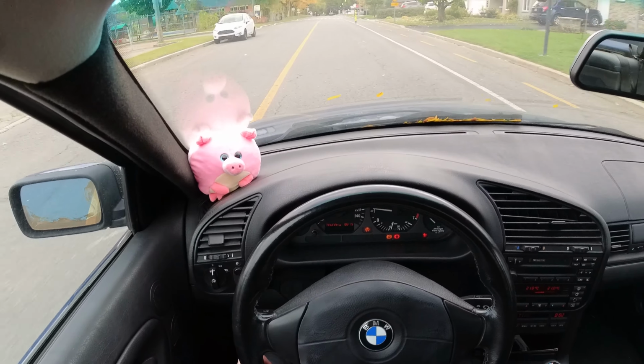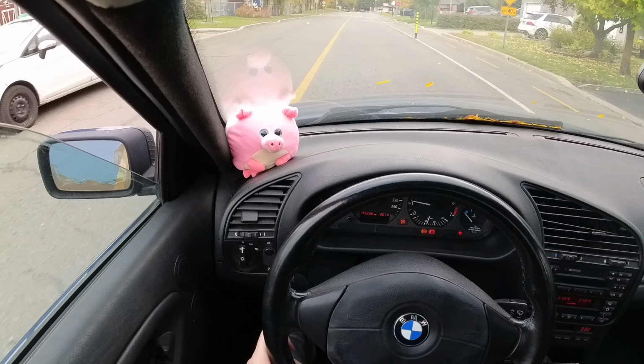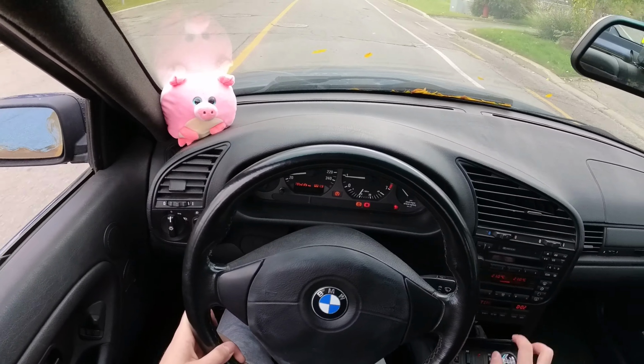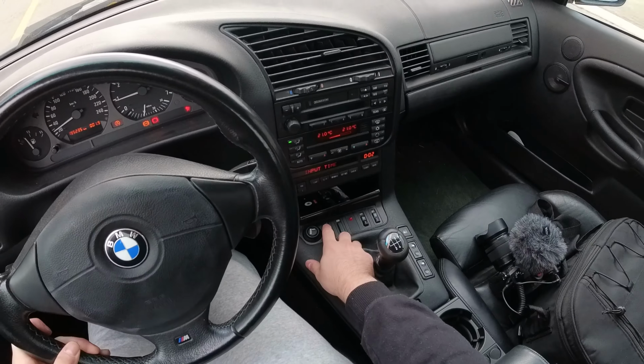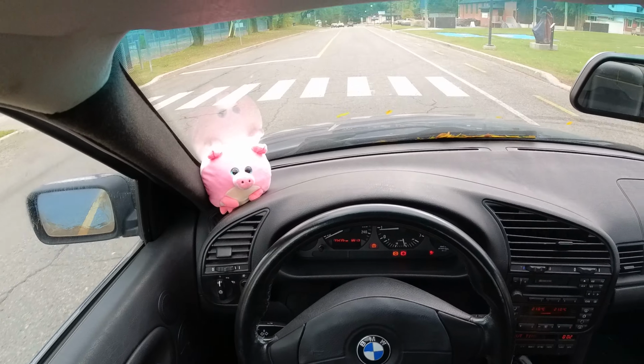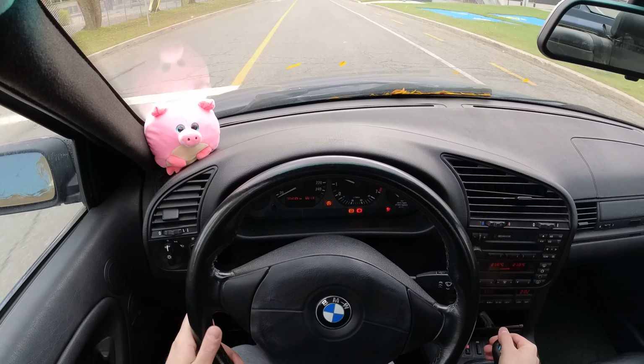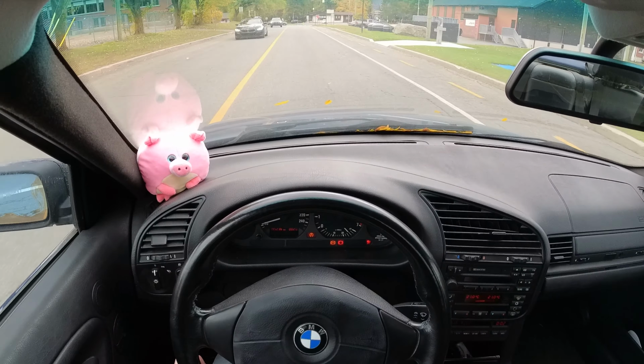If I lower the window, you guys will probably hear it better. Let's get the heated seats on. That's one thing that I'm happy the E36 has, heated seats for the winter.